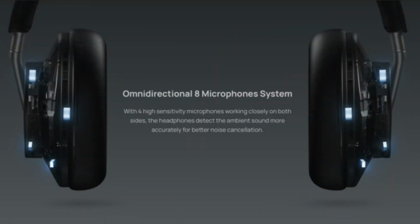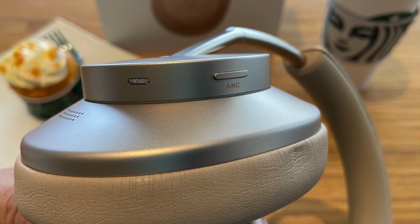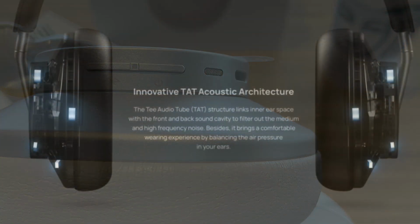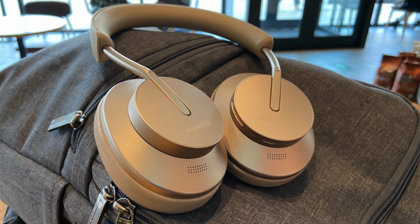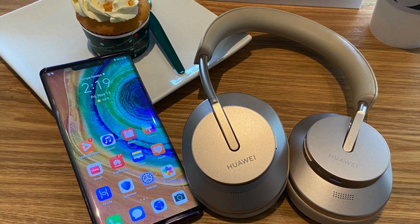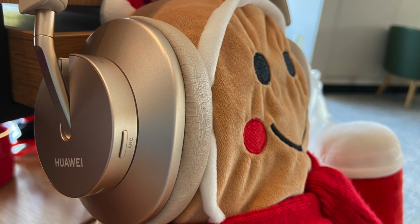The Huawei Freebuds Studio has an omnidirectional 8 microphone system with 4 highly sensitive microphones that work together to detect ambient sound to give you a more accurate balance with noise cancellation. With innovative TAT acoustic architecture, which links inner ear space with the front and back sound cavity to filter out the medium and high frequency noise, giving you a comfortable wearing experience by balancing the air pressure in your ears.